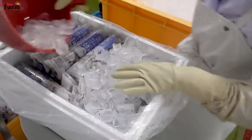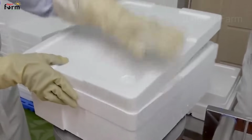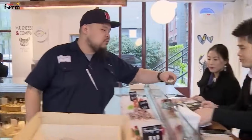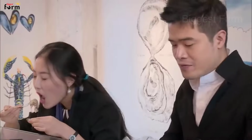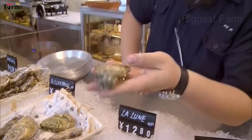This is a shop selling fresh oysters with different prices depending on the size and type of oysters. It can also be packed and shipped to pre-ordered restaurants where the chef will prepare dishes according to the requirements of the diners.